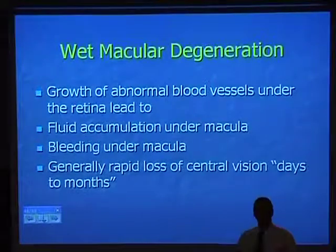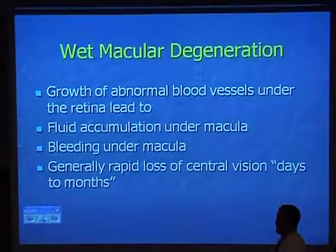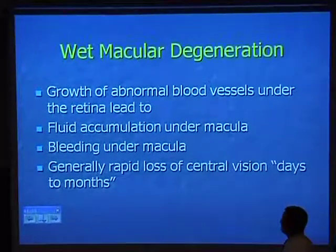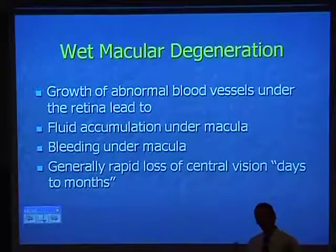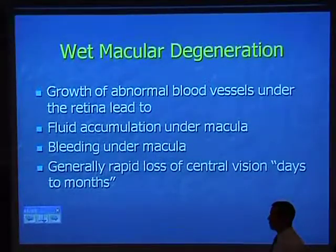Okay, we're going to go to wet macular degeneration. Okay, wet macular degeneration is, as we said, a growth of abnormal blood vessels under the retina. It's actually kind of like a cancer in that you've got extra things growing where you're not supposed to have them. But it doesn't spread, it doesn't kill you like cancer, but it is an abnormal growth.